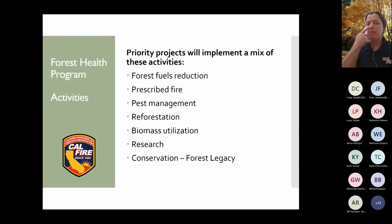So the Forest Health Program. The activities associated with that are usually forest fuel reduction. You can do prescribed fire, pest management, reforestation, biomass utilization, research, and then conservation, which is tied into the Forest Legacy program.